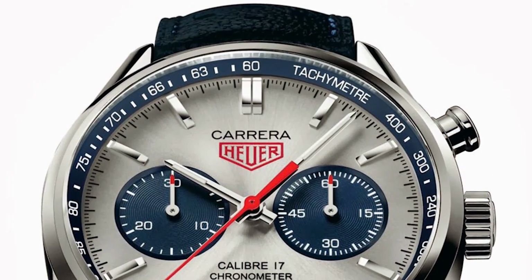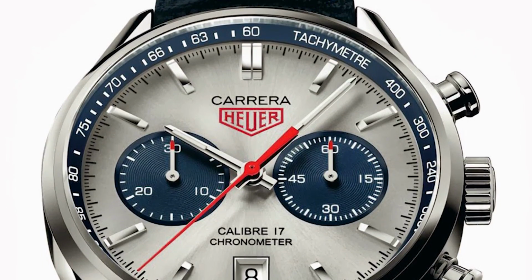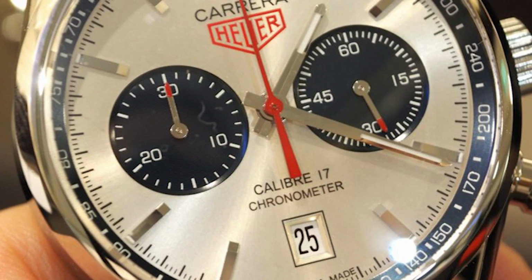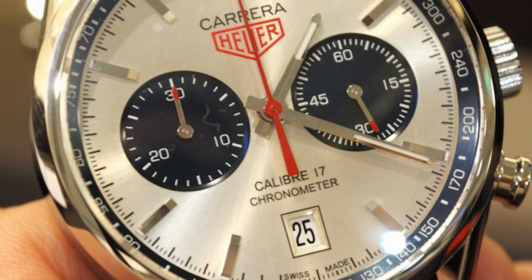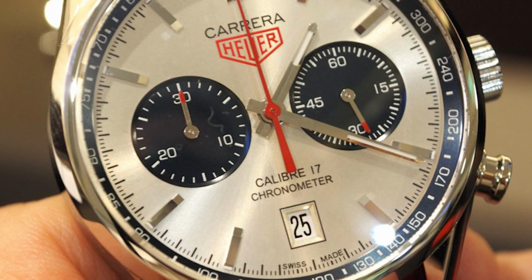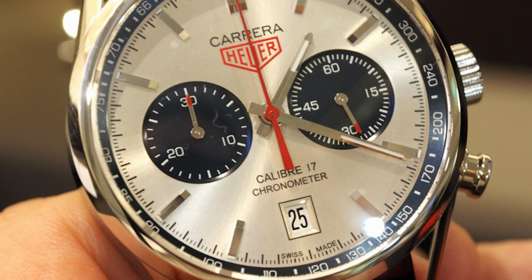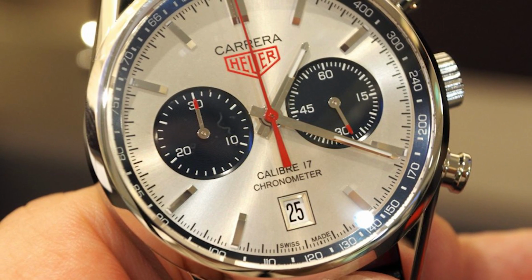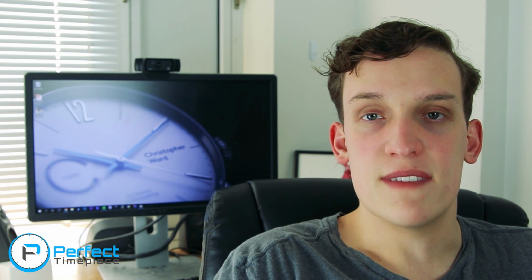This is the Tag Heuer Caliber 17 in blue and gray and red. It has a very unique and amazing color scheme. Personally, I just love the fact that it's a 2-register chronograph. If you guys have seen my previous reviews, you know that I am in love with 2-register chronographs. And honestly, the color scheme on this piece, the blue with the accent of the red, is just perfect. You guys know I have a soft spot for blue and red, and you can't get any better than this piece.